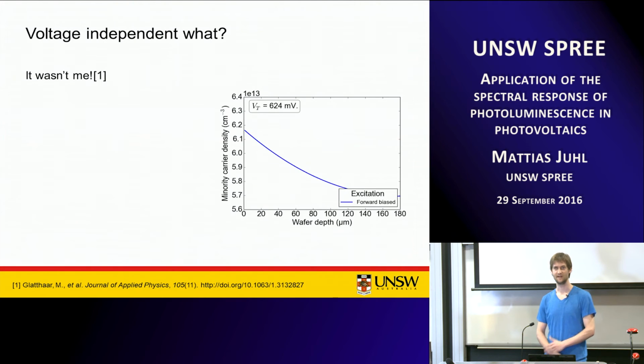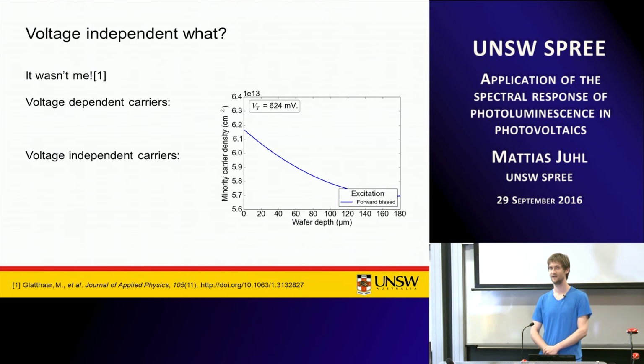Now, I know what you're all thinking: voltage-independent what? Mattias has made up a strange name. But no, it wasn't me. I didn't make up the name. It was a guy called Glather, and I've stolen the terminology from him. The terminology is basically two terms. We've got a voltage-dependent carrier and a voltage-independent carrier.